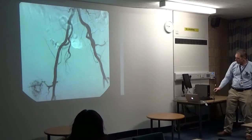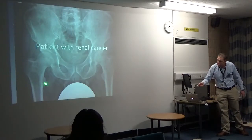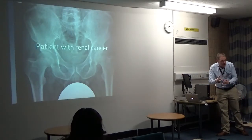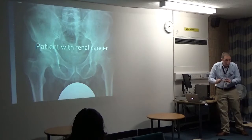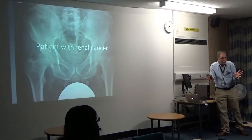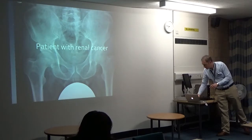And so this patient, because they've got this big hole in their bone, they're at risk of a fracture of that bone. So the orthopedic surgeons want to go and fix this. But because it's got such a great blood supply, there's a risk that they'll bleed and bleed and bleed when they go to theatre for an operation.